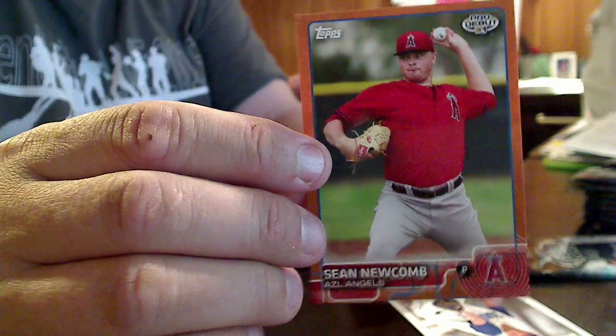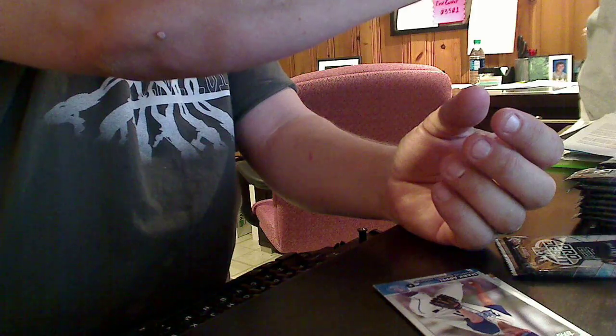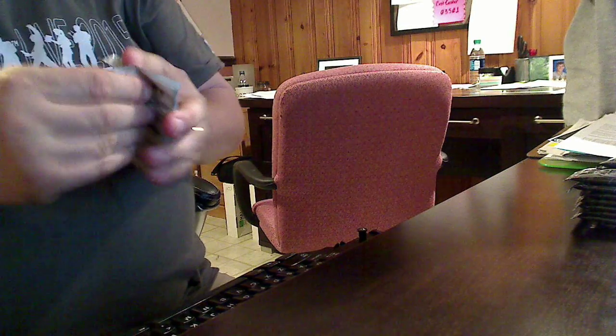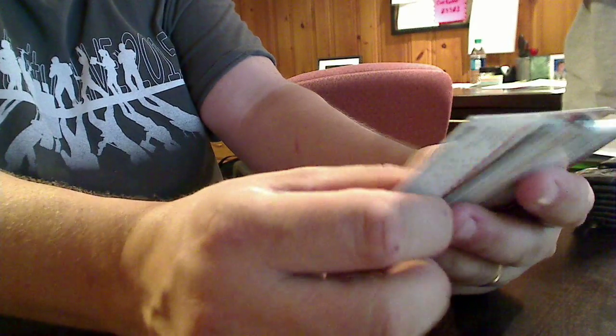There we go. Our first parallel, Sean Newcomb Orange. As you can see, it's the same as the base card, but it has the orange border right there. This is number 5 of 25, with the gold numbering on the back, 5 of 25, so you can't beat the low numbered parallels. There are gold numbered to 50, orange numbered to 25, like we just saw, red numbered to 5, and then there's one of one blacks and one of one printing plates.